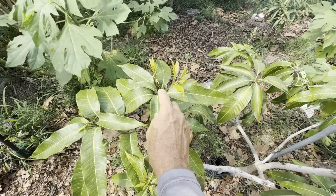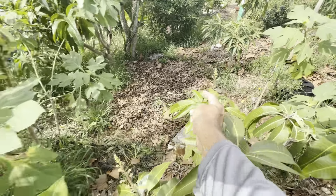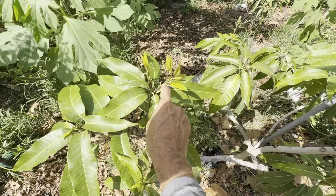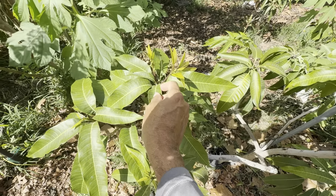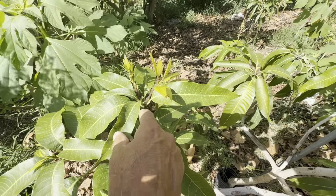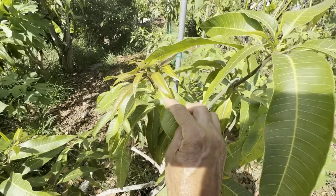So this is the transition from panicles. So see, I got some panicles here. Then it transitions to the ones over here, which are mixed panicles. And we call them mixed because they have leaves as well as blooms. And then I have a full transition to a leaf flush here.